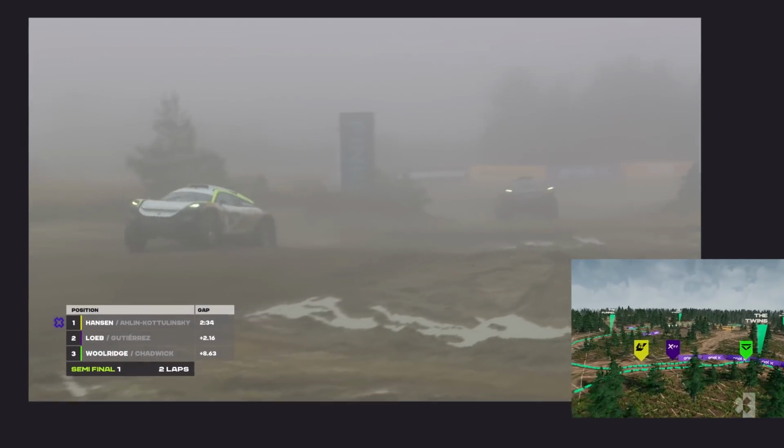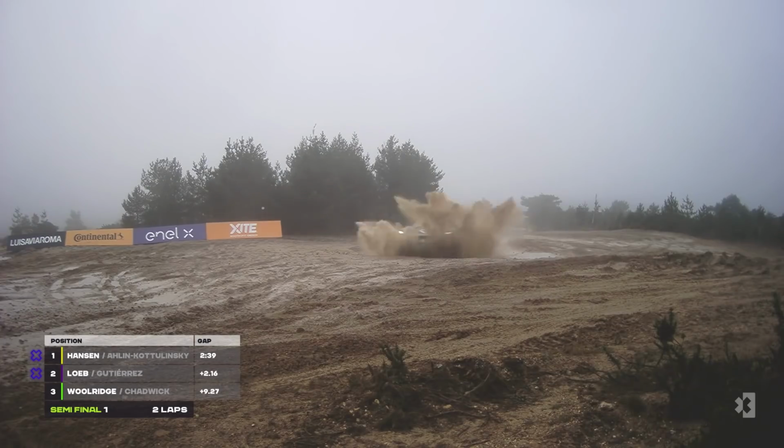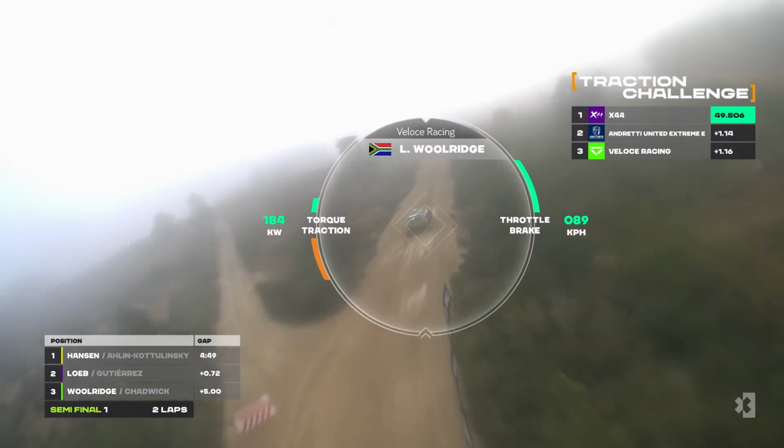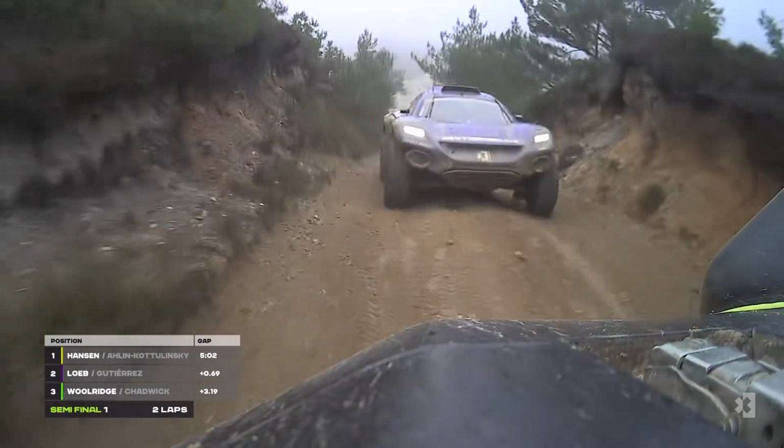Yeah, I was just about to say, watching that, Jenny, he's obviously pushing really hard. We know Woolridge is quick. He was caught up behind Sebastian Loeb. Loeb's gone quickest in the Traction Challenge. X44 have got those 5 championship points. That's what the big jumps, that's what the big push was about. It could not be closer.